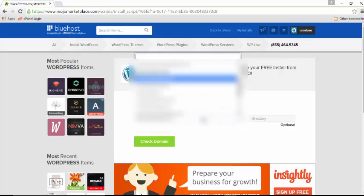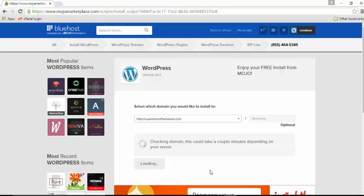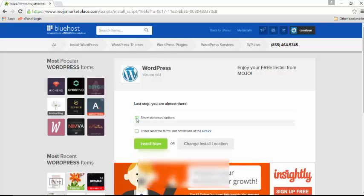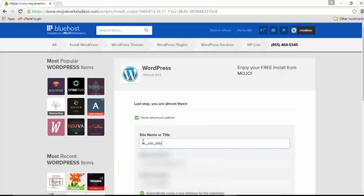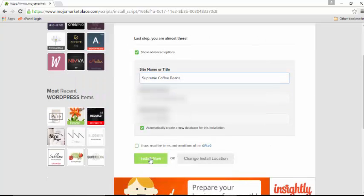And then you're going to select, excuse me, some of these are blocked off. I'm going to select Seattle Coffee Beans, and then you're going to check domain. And then you are going to show advanced options. I'm going to block off my username and password, but everything else I'm going to add here. I'm going to add the title to my blog. And then I'm going to agree to that and then install.